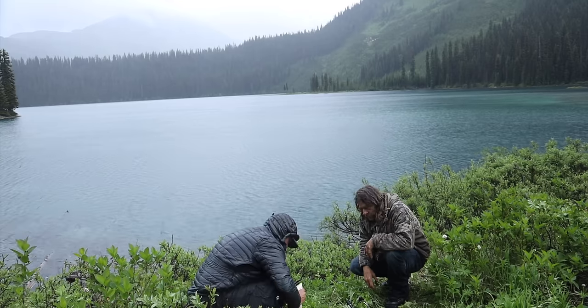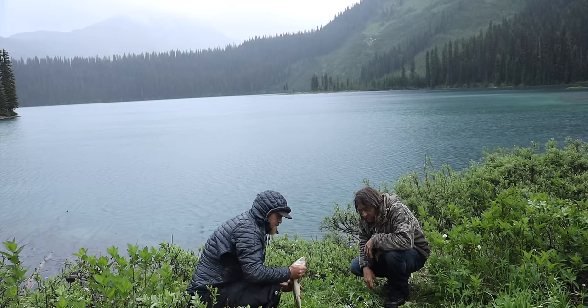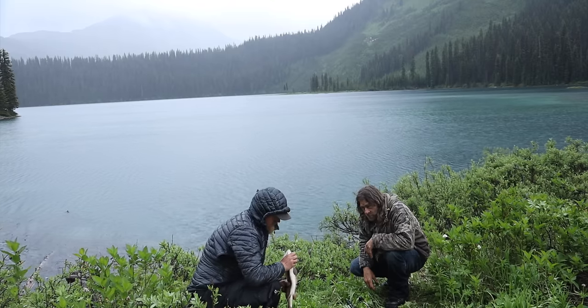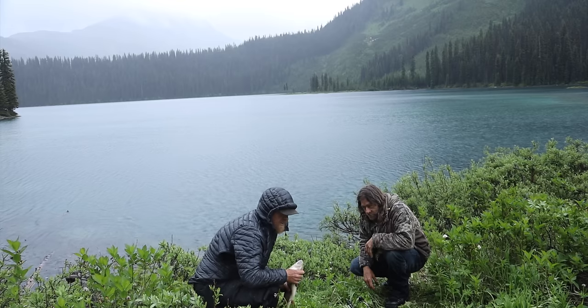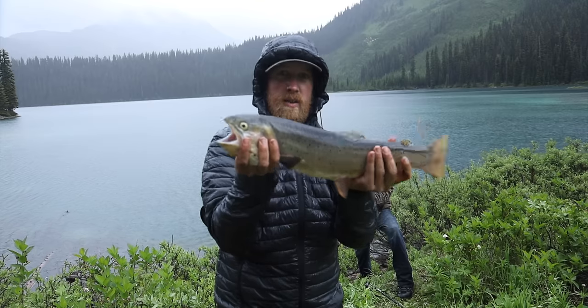Okay, that fixed our spear. Wait, where is it? It's not even hooked anymore. Well, it's a good thing we got it in the net. Wow, right when you got it in the net, it came loose. That's unreal. Talk about... Oh my goodness. Woo!